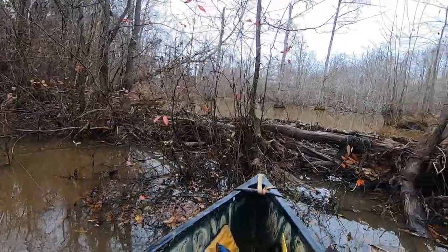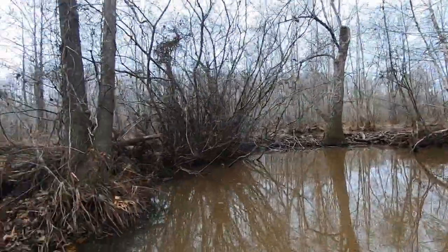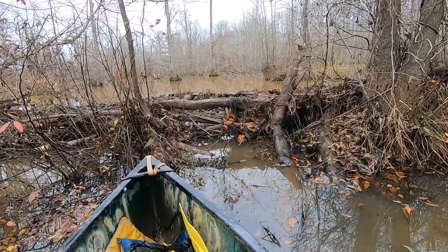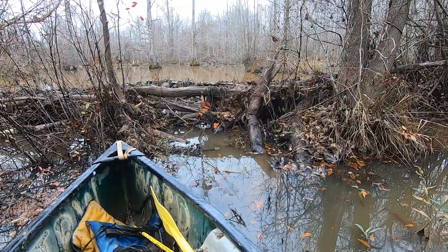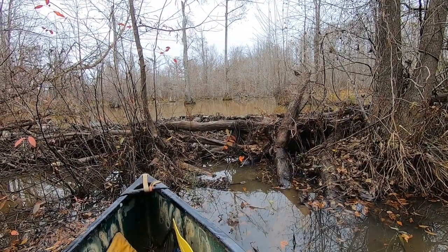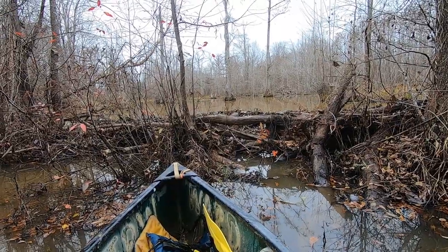Well, I found the main dam. You can see it goes up through the woods, through the bushes, wraps around. And right there is the lodge. But if I can find a good place to cross, I'll drag the boat over in there and look. But I know that's the main lodge, right to the left of that tree, right in there. But I've not seen them dam it up back in here like this before. I'm gonna keep moving down looking for places to make sets.